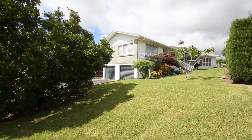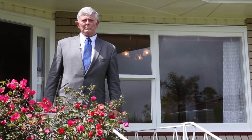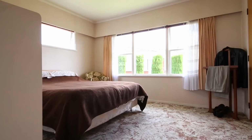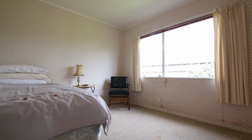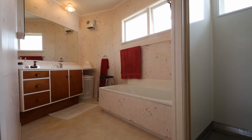I would like to invite you all to come and have a look at this lovely 1960s five-bedroom bungalow at 36 Spence Road, Henderson Heights. It's a lovely five-bedroom home with two lounges, office, two separate his and her bathrooms and toilets.